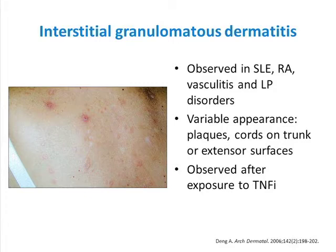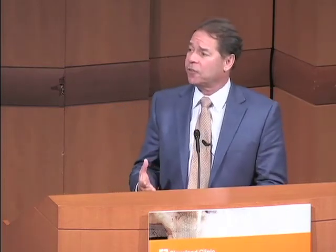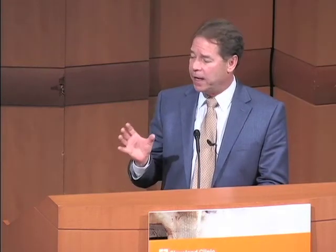And again, the treatment for this is to withdraw the agent, and it will improve. Now, the biopsy here is very characteristic. It's a granulomatous reaction with palisading histiocytes around degenerating collagen. And again, I've seen several of these cases on anti-TNF agents, so it's not all that uncommon, both in our practice and what's been reported in the literature.